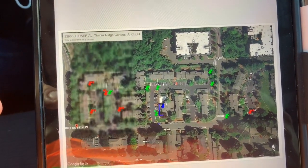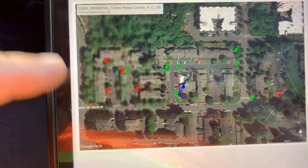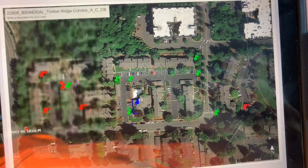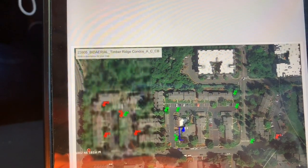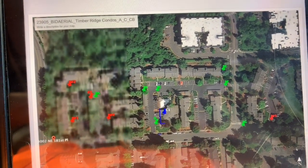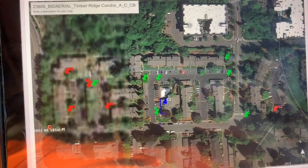So this new job number is going to have all the new stuff that I walked with the customer, plus these repairs that I did on this 23905. So hopefully I'm able to point out all the different locations. I was going to probably take the video that shows these different curb repairs and throw them in on this particular job number, this new one. So that way you could see the different curb repairs that were added.